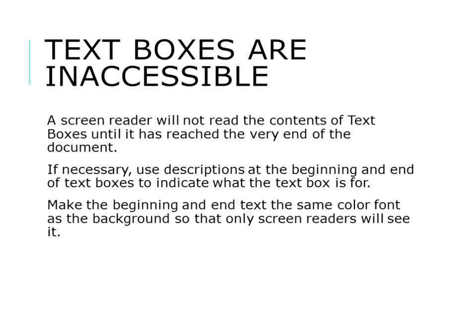Text boxes are not accessible. They will not read the contents until they've reached the very end of the document. So if you have a whole bunch of text boxes, it's really not a good practice, because they won't be read in order. There are ways that you can create text boxes without actually using the text box feature, and I'll show you how to do that as well.